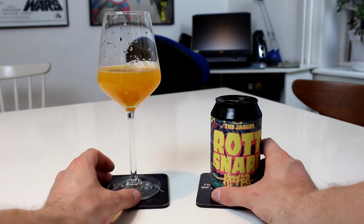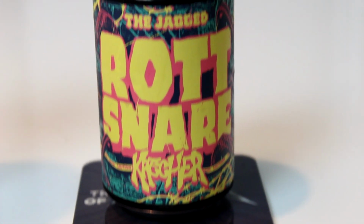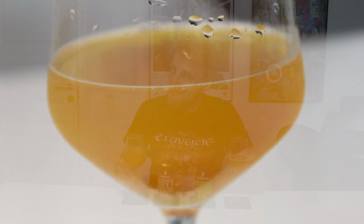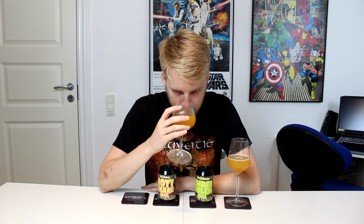This is 6%. So pure is a color that you associate with mangoes. It is orange, not a lot of head, fairly thick looking. Let's check out the aroma. Yeah, it smells like mango, but for some reason I'm getting something that reminds me of fresh tomato, which is super weird. It's like when you open a can of crushed tomatoes. I can't get that out of my head now.